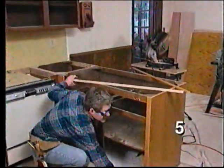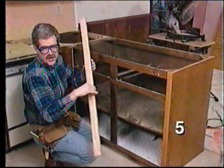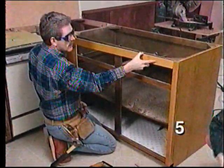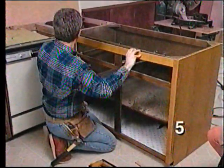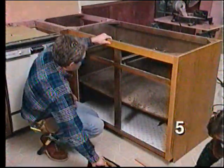Alright, we finished up the end stiles here for this cabinet. We're ready to move on to the horizontal sections of the face frame. Those are called the rails. I cut the first one here. I actually cut it about a 32nd of an inch long. That's the way the pros do it, to get a really nice, tight fit.